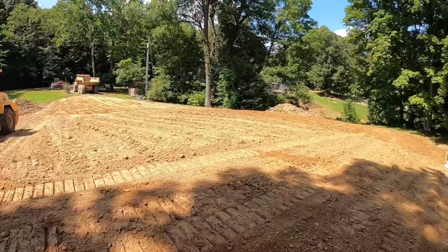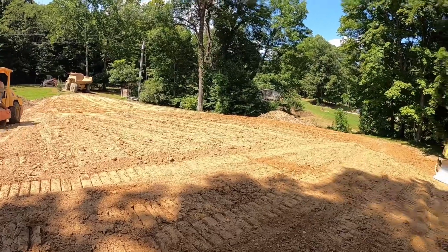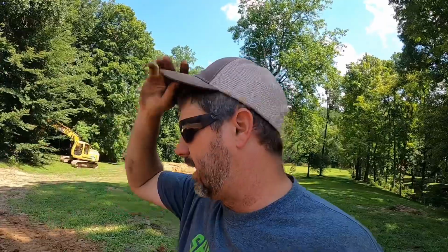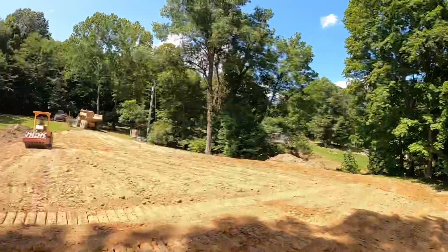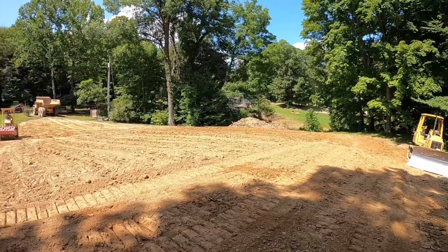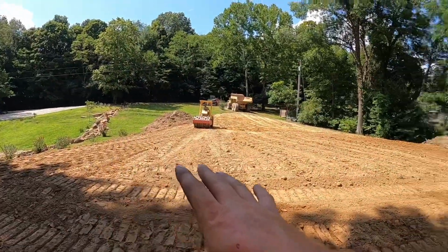There it is, all buzzed off. It never fails. You dump all those loads of dirt up there and you're like, what am I gonna do with all that dirt? It's way too much. Then you take a dozer and buzz it off, and well, you're not many loads of dirt short. It disappears so fast. But this side over here is probably within about a foot.